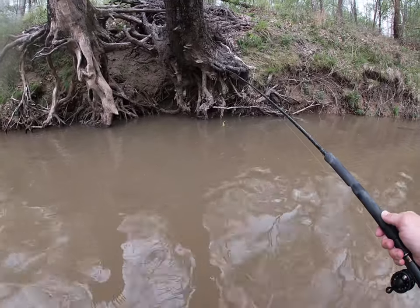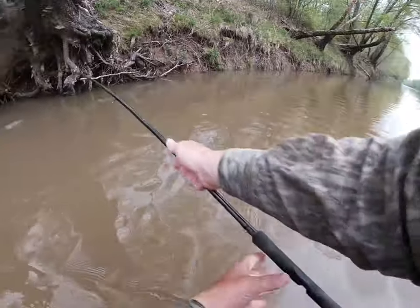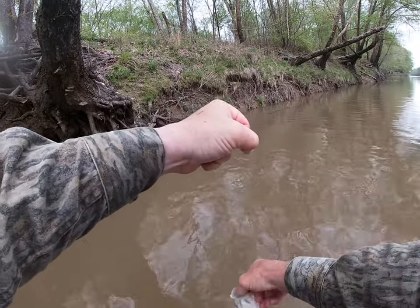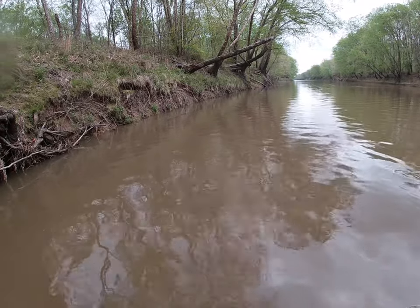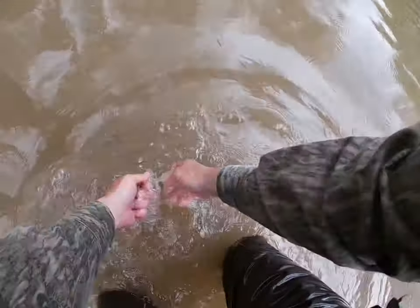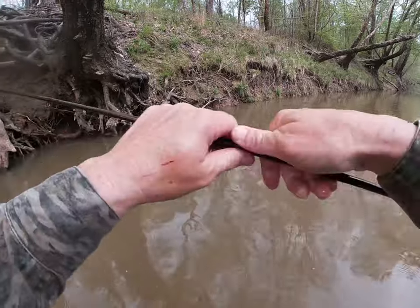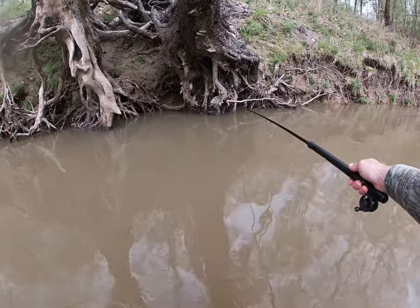So let's see what we can do right here. Yep. First little drop in. Please be a crappie. Nope. Black bass. Doggone. Well, I was hoping that was a doggone crappie right there. The low striped bass. These things fight like cray cray. And I know I'm gonna get some haters, because there's some haters out there that want to eat them, and I just don't care to eat them. But not because I think they're nasty, but because I ain't ever ate them before. So let's see if there might be a crappie in there too.